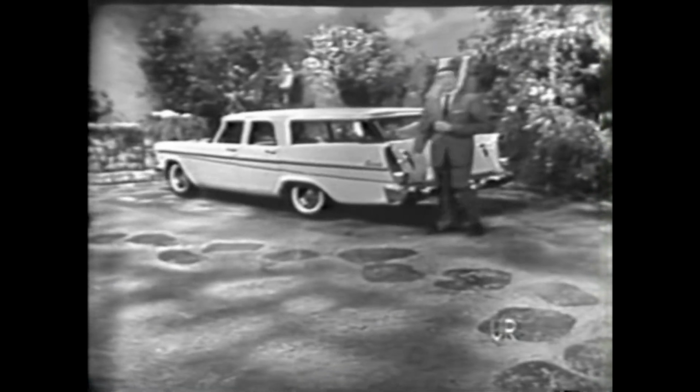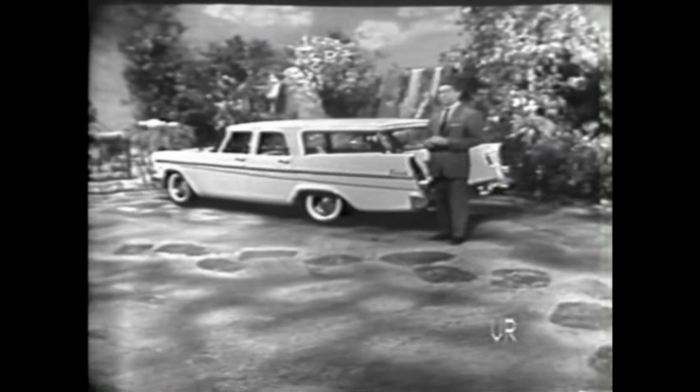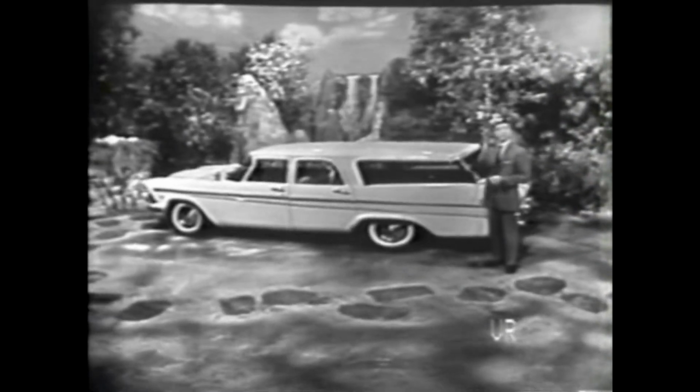Oh, that's right. Folks, there are just so many new features to talk about in this Plymouth Suburban that you wonder how such a big, smooth-looking, smooth-riding wagon can be included in the low-price field. But it is. It definitely is. Believe me when I say you just can't buy a bigger station wagon anywhere at any price than the new Plymouth Suburban.